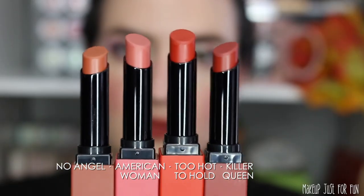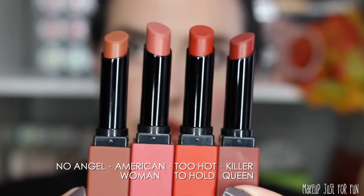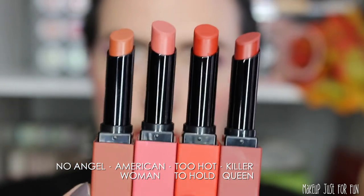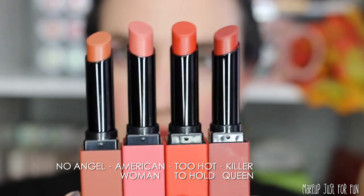Now that you've had a close-up look at the packaging, you've heard the claims, and a little bit about the wear test that I've been experiencing today, I want to show you some live swatches on my arm, and I also want to show you some lip swatches. Let's get into all those swatches now. These are the four shades that I have for today's video. No Angel, American Woman, Too Hot to Hold, and Killer Queen.